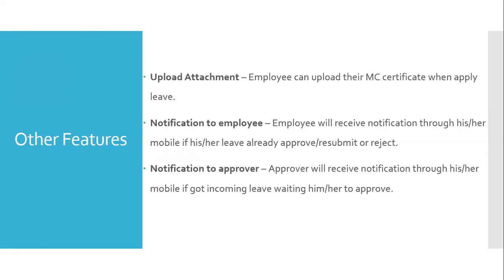Besides that, the other feature that is quite important is uploading attachments. I think by now all of us realize that it's much easier to upload attachments from a smartphone. For example, if you want to upload your MC, just take a picture, and then from the app you just browse the picture file and upload.